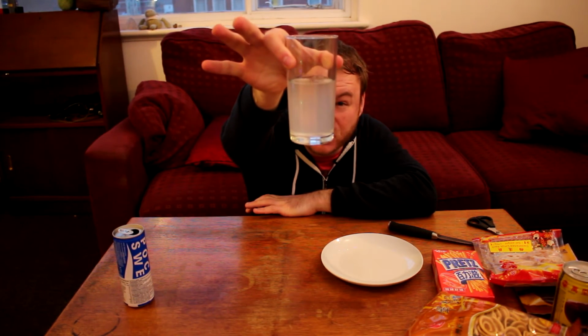Let's get some in this glass. Looks a little bit like dirty dishwater, I'll be honest. Smell is slightly lemony, a bit Lucozade-ish, I suppose. Let's try it. Yeah, it tastes of nothing.